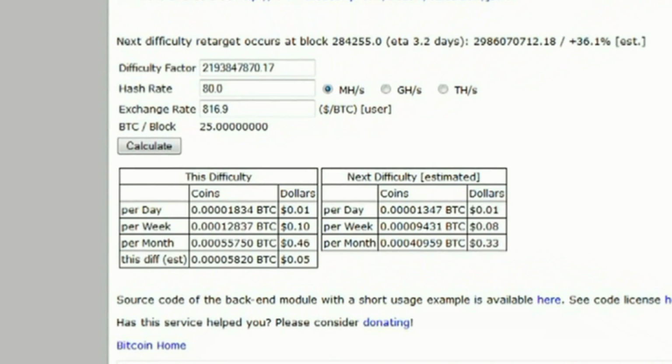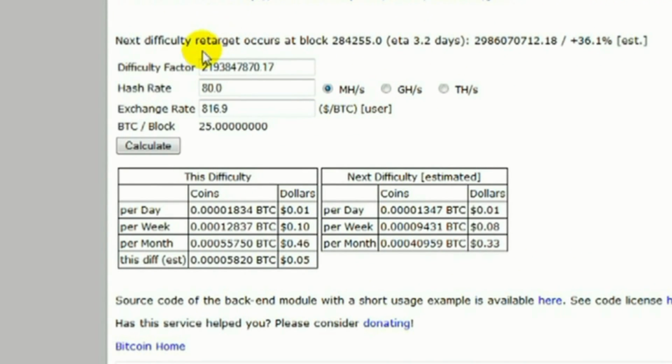This Bitcoin mining calculator is very handy. I put in my hash rate of 80 megahash. At the current exchange rate, it's going to give me about a penny back per day, and 10 cents per week, 46 cents per month, and needless to say, I wanted to make a little bit more money than pennies.